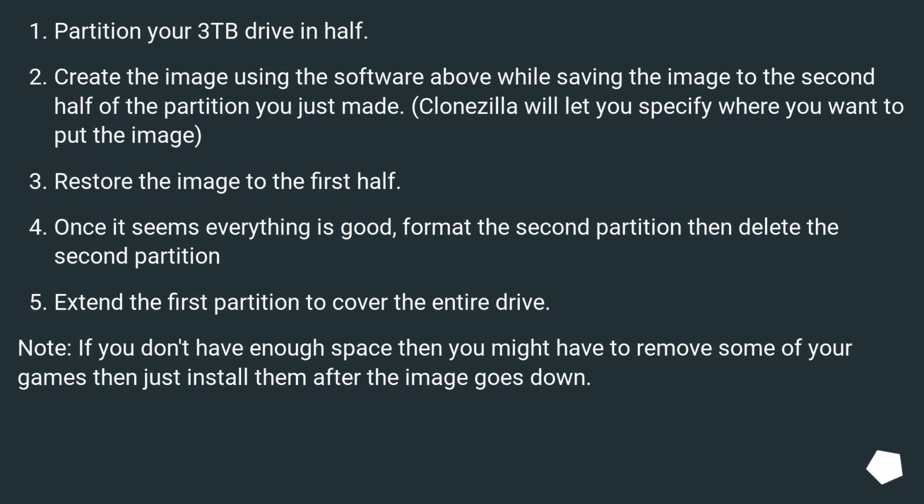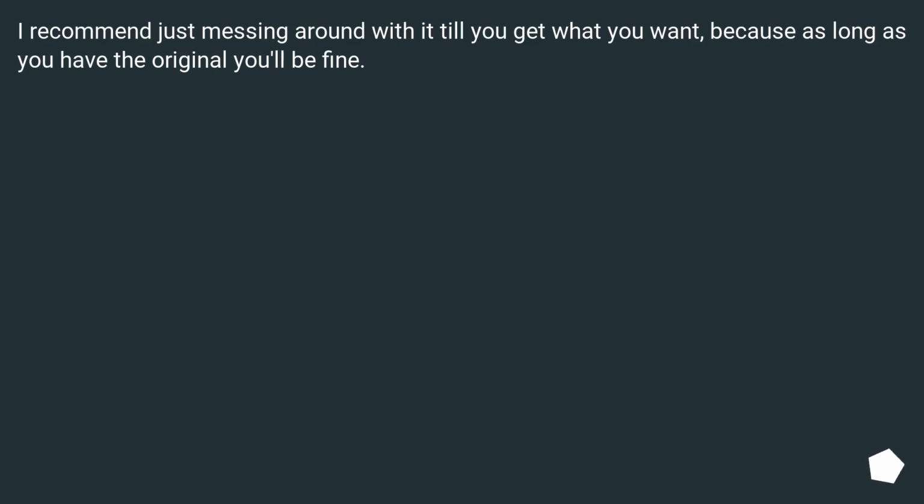Note, if you don't have enough space, then you might have to remove some of your games, then just install them after the image goes down. I recommend just messing around with it till you get what you want, because as long as you have the original, you'll be fine.